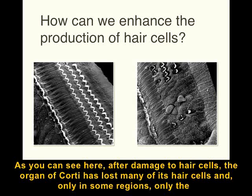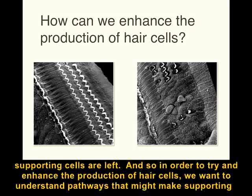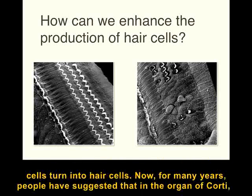As you can see here, after damage to hair cells, the organ of Corti has lost many of its hair cells, and in some regions only the supporting cells are left. And so in order to try and enhance the production of hair cells, we want to understand pathways that might make supporting cells turn into hair cells.